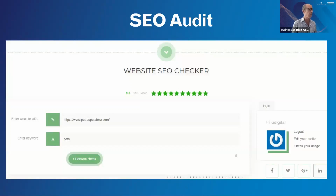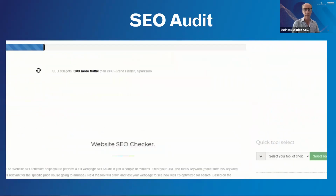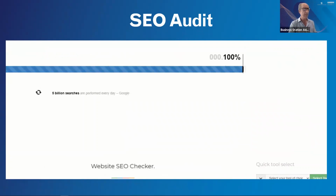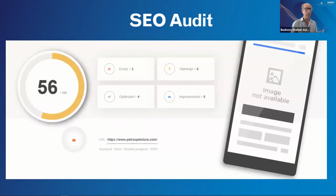So this is a typical SEO audit tool, a website SEO checker. It will ask for your URL, and the keyword you want to search for, and you go and perform a check, and it'll go off and analyze your website. This one takes a couple of minutes to do that. Others take a bit longer. I've shortened this a little bit here.